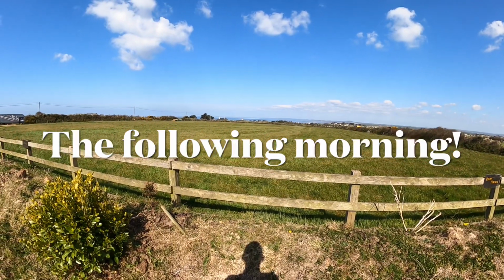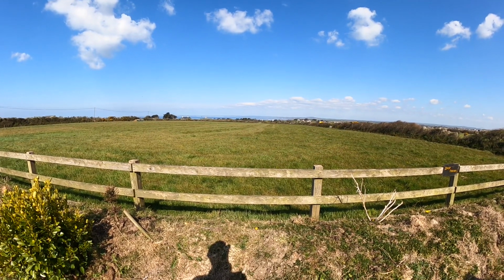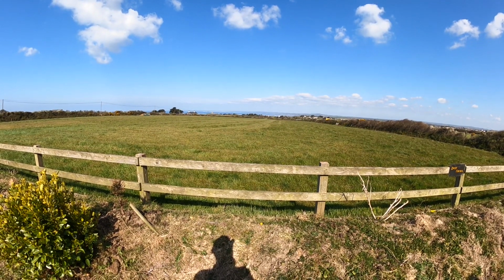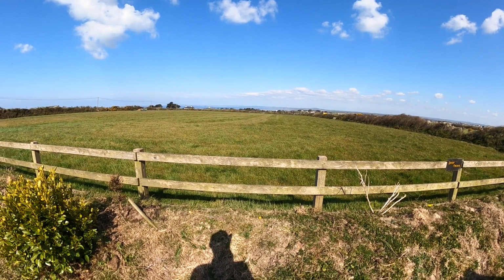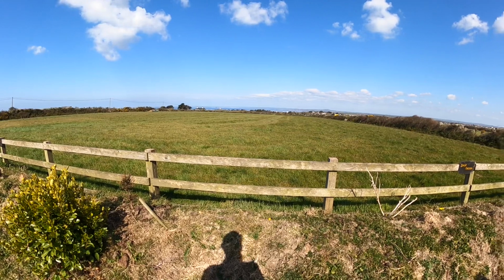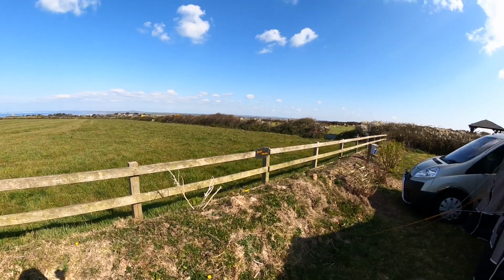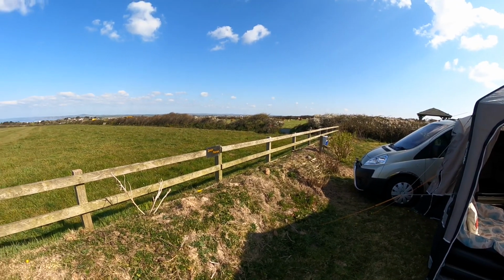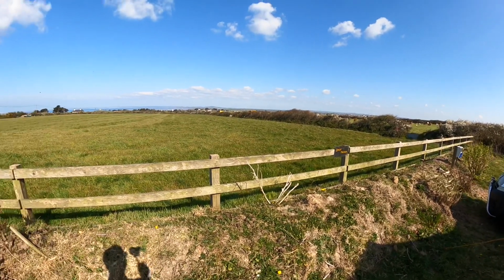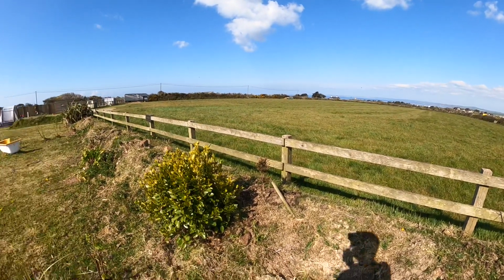Good morning. What a view to wake up to. We're at Seaview Farm, which is Mullion Cove, and it's just gorgeous, amazingly gorgeous.